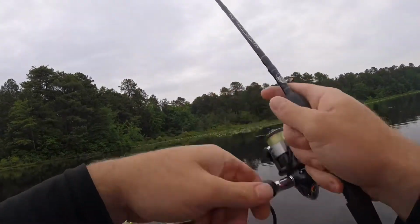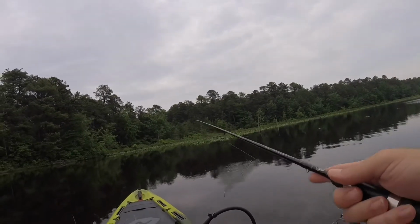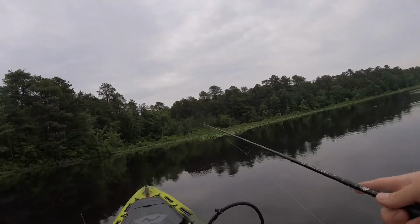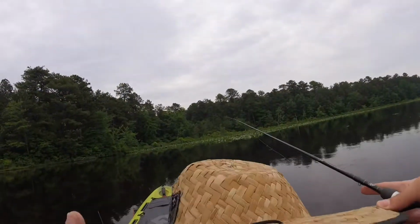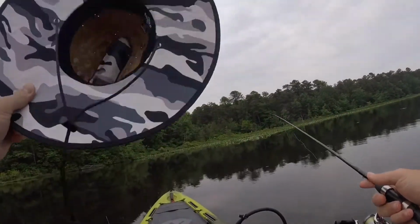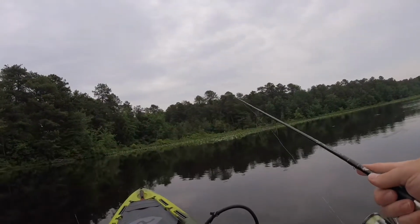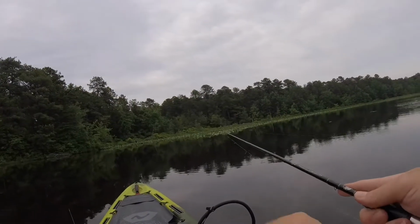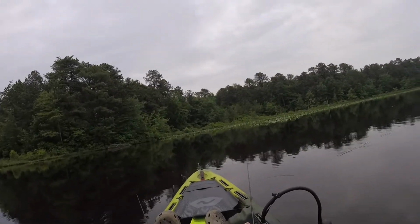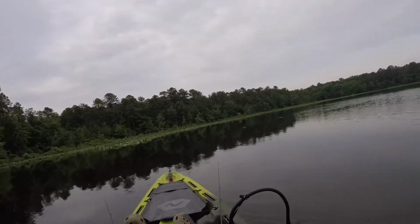It's easier having it on my chest, or sometimes I put it on my head. But a lot of times I put it on my chest because I got my awesome cool hat. I got my awesome hat here. Got a little camo on the bottom. So that's my little sun hat. So, you know, things like that. So we'll see what happens.